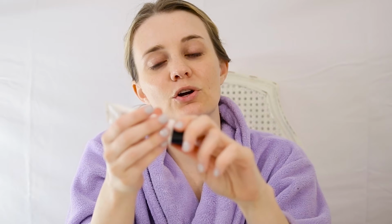So it's got SPF 50 and it's just a really nice color. I'll show you what it looks like when it goes on. I've really liked using this Chanel. I actually like it better than the Dr. Jart. So what I do is I just put this on kind of as a base.